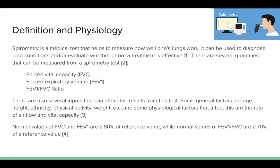This test can be used to diagnose breathing conditions like asthma, chronic obstructive pulmonary disease, or COPD for short, and so on. It can also just be used to periodically check on lung conditions to test whether or not a treatment is effective. A few key measurements that are taken from this are forced vital capacity, or FVC, forced expiratory volume, or FEV1, and the ratio of these two quantities, or FEV1 over FVC.